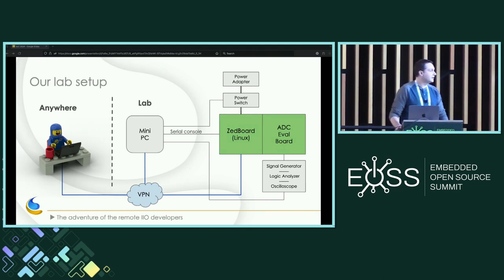And to be able to test it, we've got what we call the M2K, that's like a Swiss Army knife of a signal generator, a logic analyzer, oscilloscope, all in one, to generate a signal and do any kind of testing. I have a motto that if we can measure it, we can understand it. So we need our instruments to measure what we're doing to be able to test and verify that our driver is working.